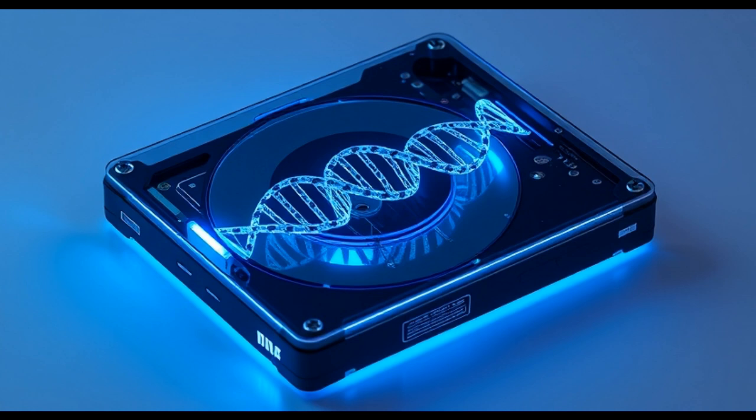We'll start with the basics of how data can be stored in DNA, and then we'll explore why DNA is such a promising storage medium compared to our current methods. The advantages are mind-boggling, but of course, no technology is perfect. So we'll also touch on the challenges that researchers are facing and the solutions that they're developing.